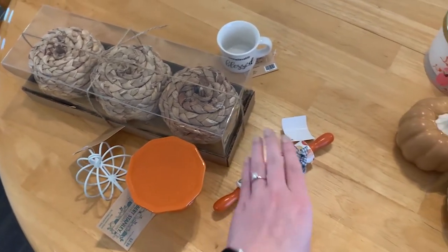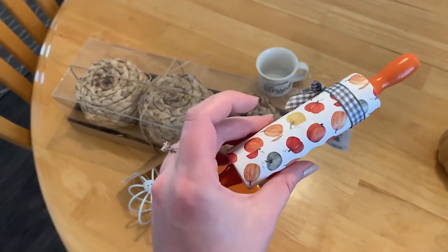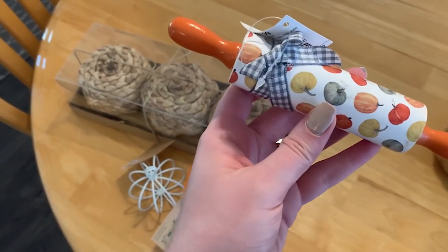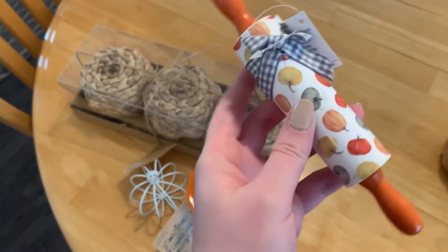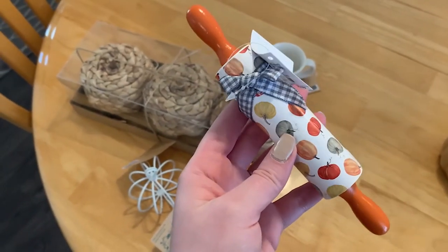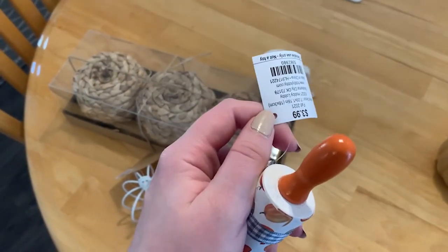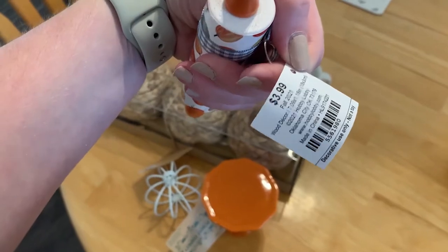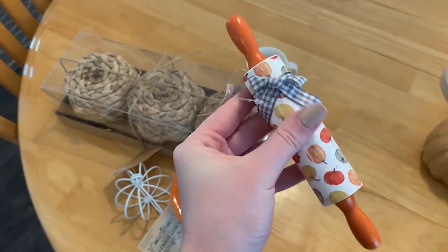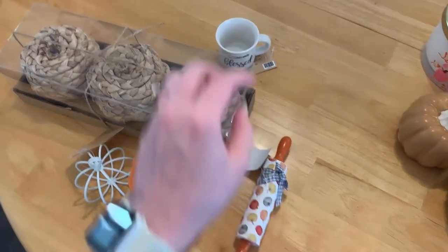And then I have been wanting one of these rolling pins for my tiered tray for so long. They had several that were there, but this is the one that caught my eye just because of the little ribbon. And then I love the pattern on it. And I think this is going to look so stinking cute in my tiered tray. I'm super excited about it. But these little rolling pins were $4 and then 40% off of that. I'm hoping that they have more of these for other seasons. Like, I really hope they have these at Christmas time because that's going to be great.